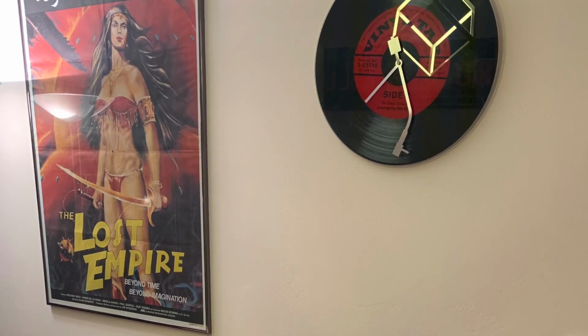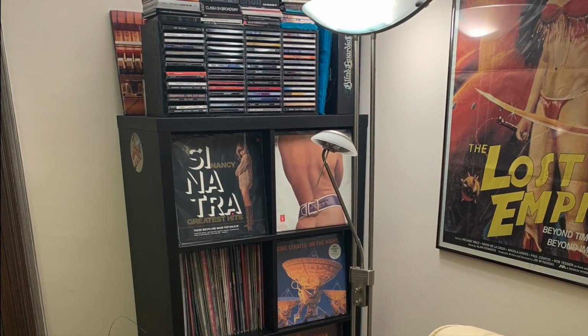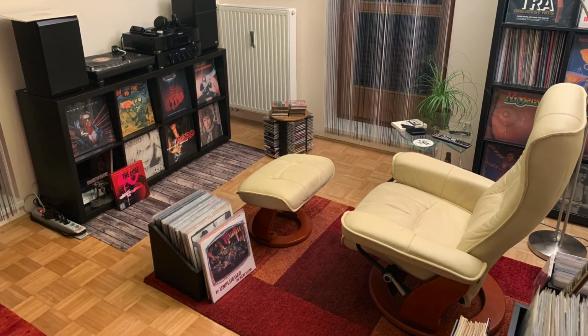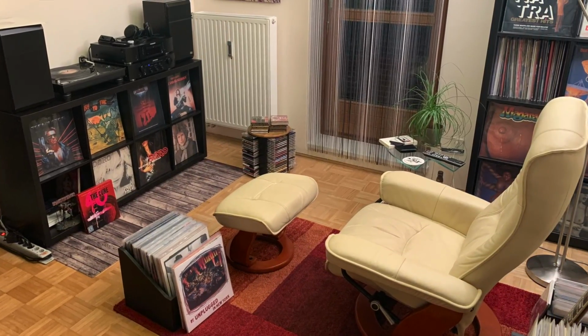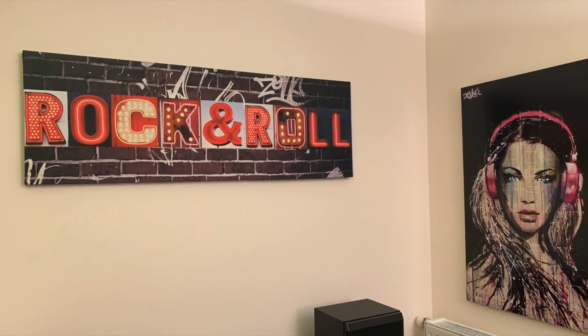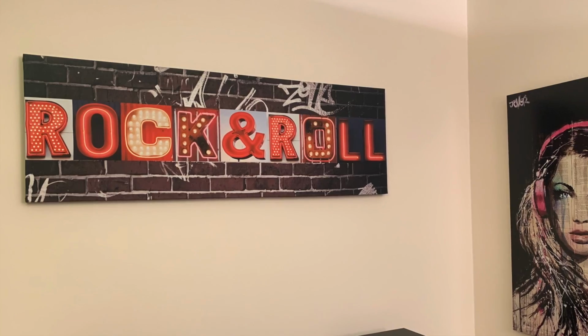The Lost Empire. Some more records there, and a really comfortable chair. You got the remote, and yeah, it looks really comfortable. Anyway, I dig it. Rock and roll poster on the wall, and again, there is the larger shot of the room. Again, it's compact. That's the other thing. You don't need a lot of space to have a really nice record room.